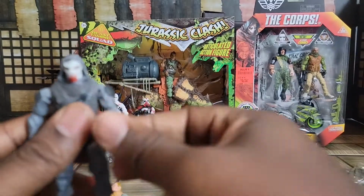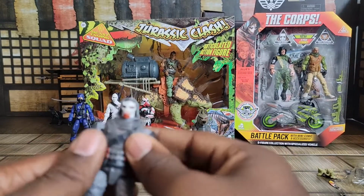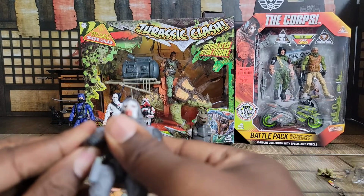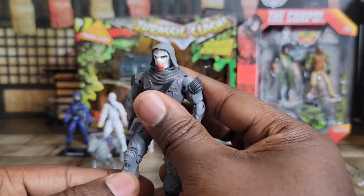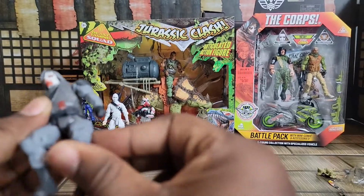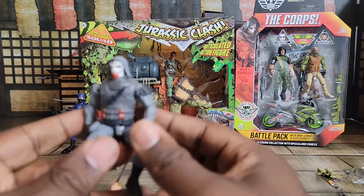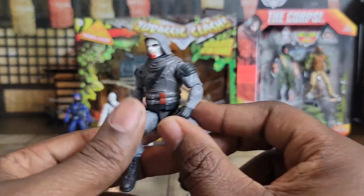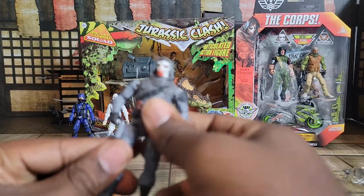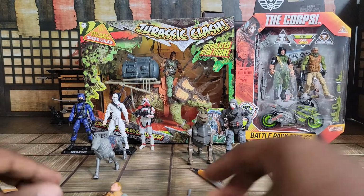Bicep swivel, single jointed elbows, but these things have better articulation than some of the 3¼ inch Joes, in my opinion. Again, single jointed knees, no double jointed knees, but at least they can bend and they can get into those seated positions if you want to get him into a vehicle. And he stands fine.